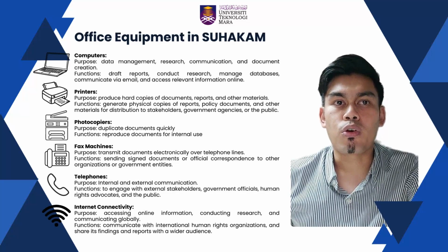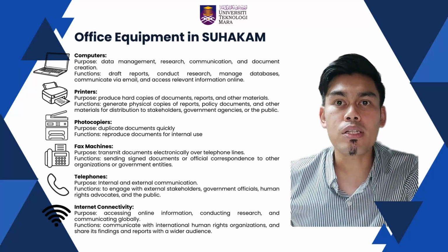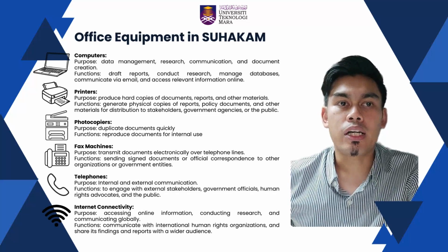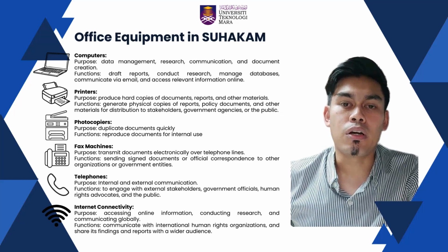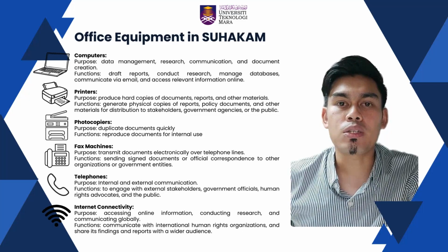Third is a photocopier. The function of a photocopier is to reproduce documents for internal use or for sharing information with stakeholders. Next is a fax machine. A fax machine transmits documents electronically over the telephone line. The function is to send signed documents or official correspondence to other organisations.